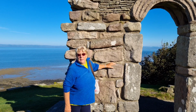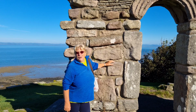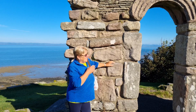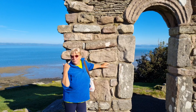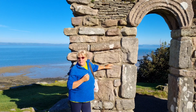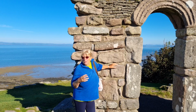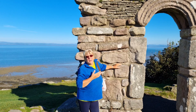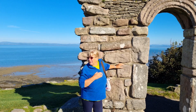For anybody who hasn't been up here on the coastal path, I can really recommend it. We're actually stood in a 1300-year-old St Patrick's Chapel. Just across the way we'll show you some graves which are absolutely amazing, and just here, the last wall that's left, it depicts what this might have looked like 1300 years ago, but nobody would ever actually really know. But it's so historical and amazing.